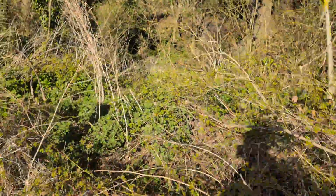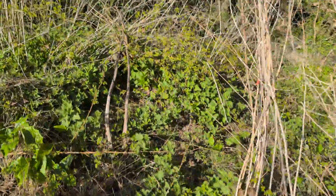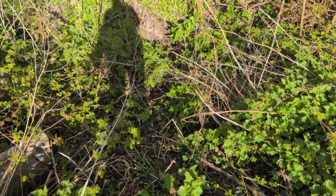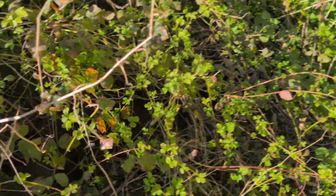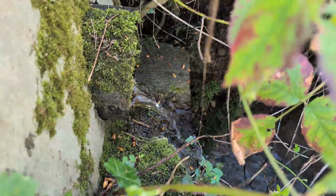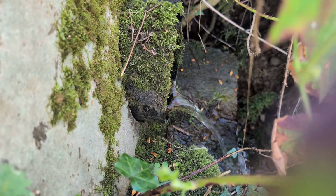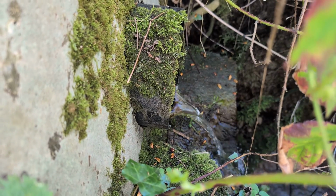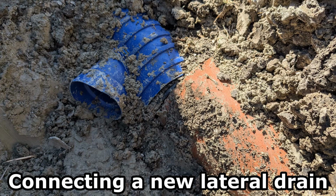So we're just climbing over the hedge here. We repaired this outrun a couple of years ago, and I want to see how much water is coming out of this drain now that we've connected the laterals a bit better. There you go. Not massive, but it all counts. So a little bit of water coming out there, and certainly more than was coming out before we started this drainage scheme. Connecting a new lateral drain.